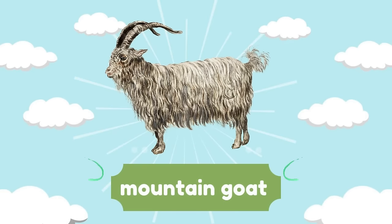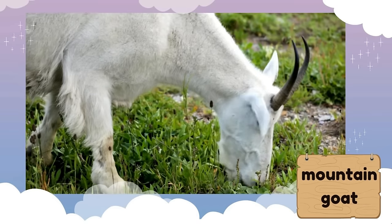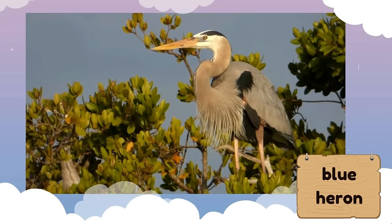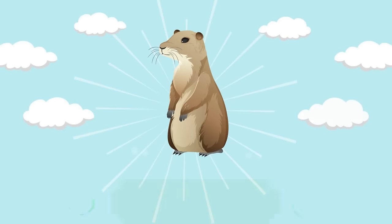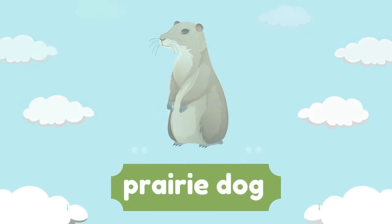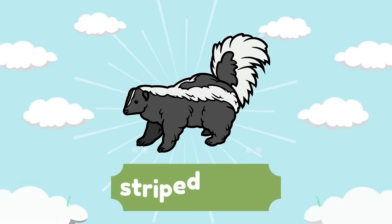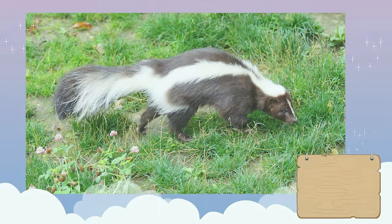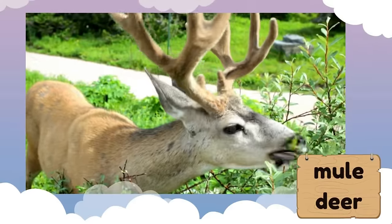Mountain goat. This is a mountain goat. Blue heron. This is a blue heron. Prairie dog. This is a prairie dog. Striped skunk. This is a striped skunk. Mule deer. This is a mule deer.